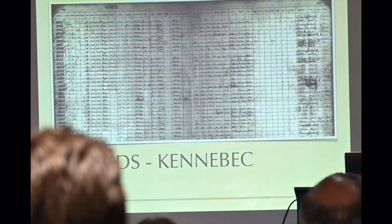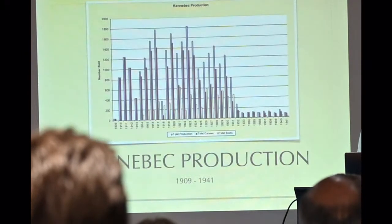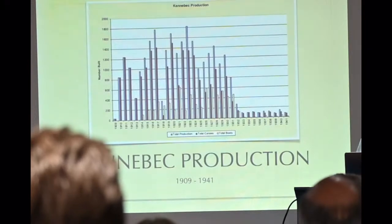And so if you have a Kennebec canoe and you tell us what the serial number is, we can tell you pretty much all there is to know about it. These have all been digitally scanned and are available through the Wooden Canoe Heritage Association. Based on these records, we can tell what their production looks like.